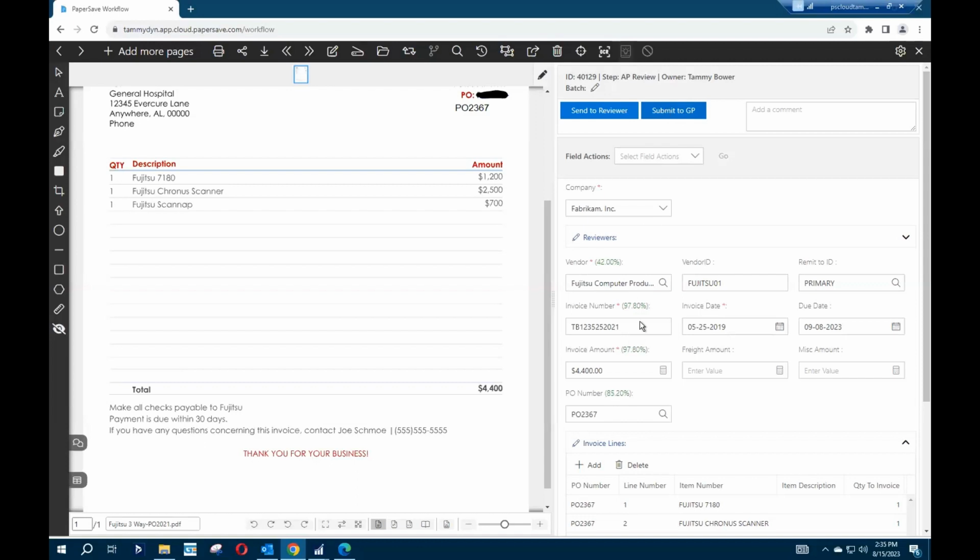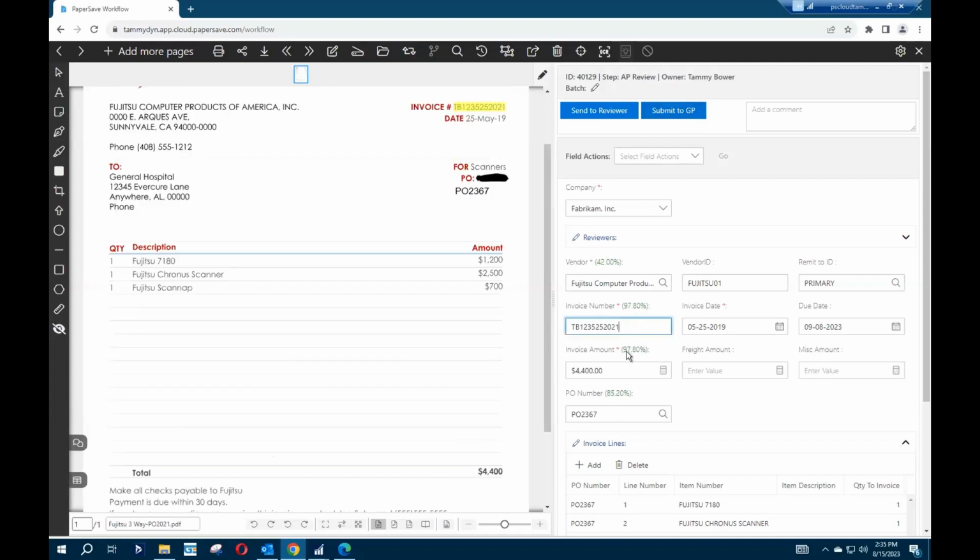Now, one of the things I am going to tell you that I have turned off is my duplicate notification, but all of my invoices are duplicates. So in order for GP to actually accept this, I have to change the invoice number. So I'm going to just go ahead and change that really quick.